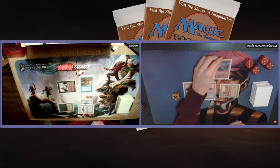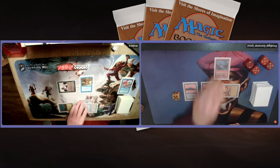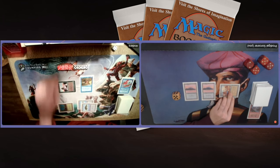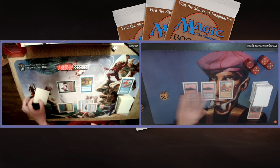Ooh, do I have a Bolt maybe? Yep, there's the Bolt. Going to go to 17. Oh, Blue Elemental Blast though. Oh, that is good. Protecting the Simbat. So that's the answer to my question. If he boarded those in, he did.